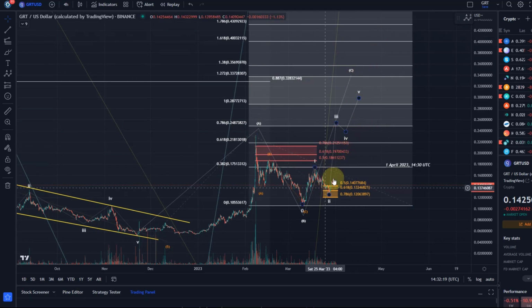But obviously, the bulls need to deliver this. And on the way up, the first resistance is the wave 1 high at 17.5 cents, afterwards the B wave high at 18.6 cents, and then the A wave high at 23 cents.